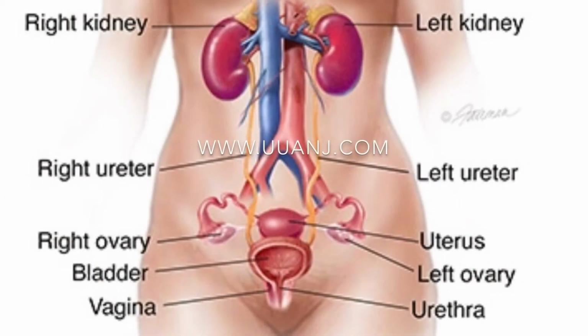The female urinary tract has the kidneys in the top portion. They are connected to the bladder by way of tubes called ureters. The bladder connects with the outside world by a tube called a urethra. As can be seen, the urethra is short in the female, which is why they are prone to urinary tract infections.